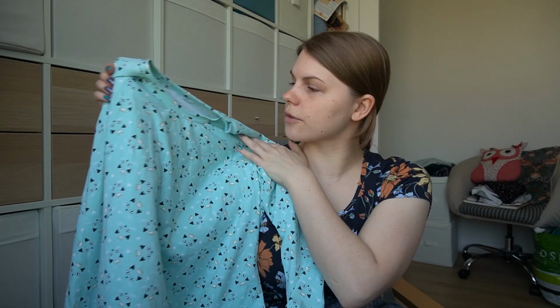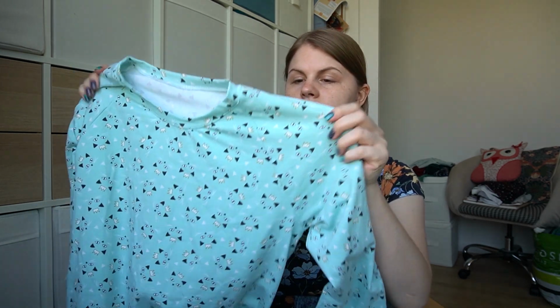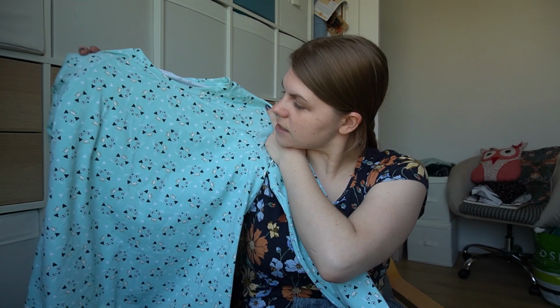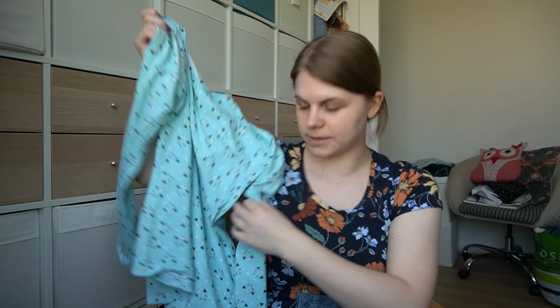I finished this one. I was debating waiting for mint colour thread to finish this, but in the end I just finished it in white because I'd ordered mint thread 3 times and it didn't come as mint each time. So this is the Frankie tee by Tilly and the Buttons, and this is really cute cotton jersey which I got from Like So Amazing. So a nice relaxing weekend top. Love the little crowned cats.